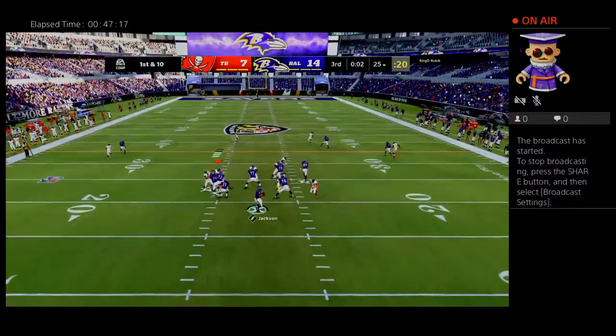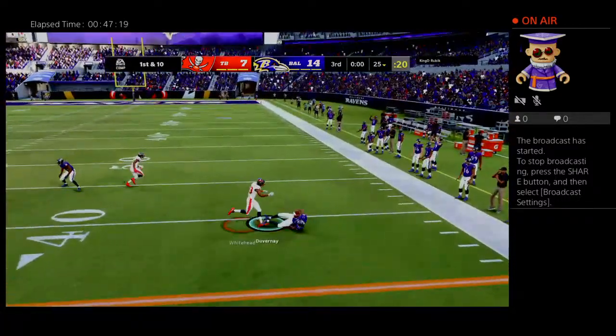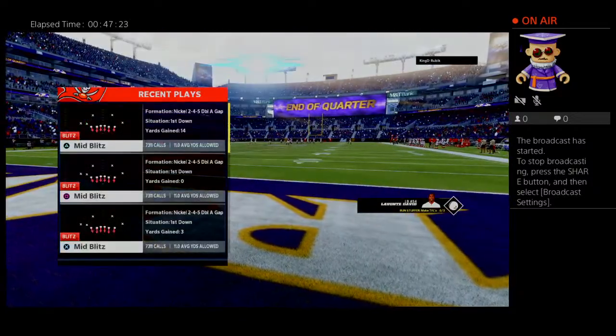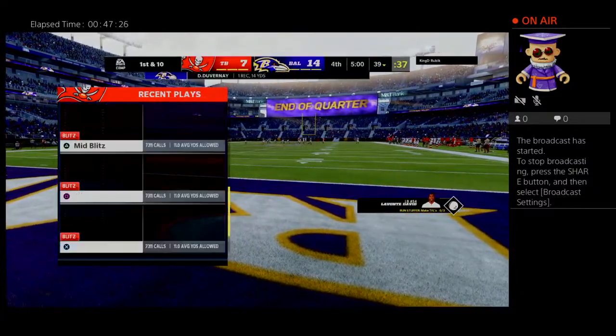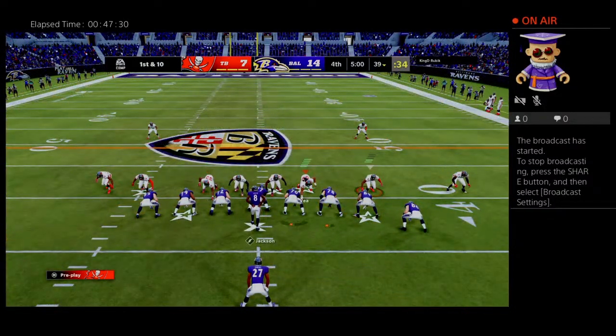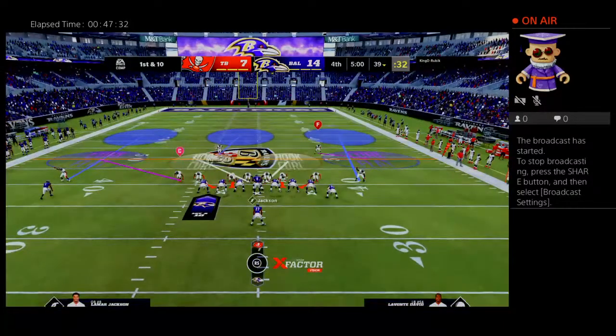Trying to shake off the interception from the last drive. He'll look to throw. That's complete. It's Devin Duvernay. And he gets this one just shy of the 40, down at the 39. We have played 3 quarters. This is the National Football League on EA Sports.